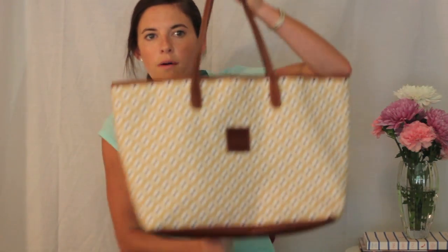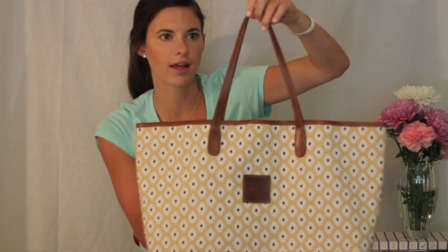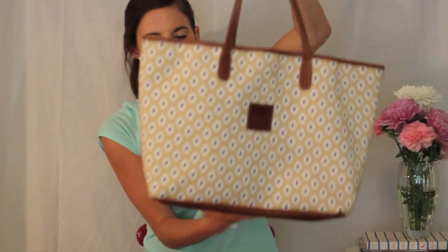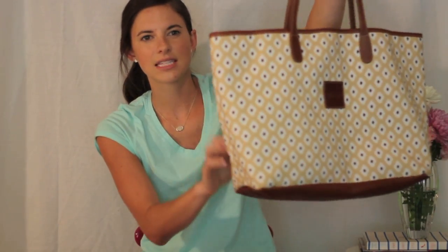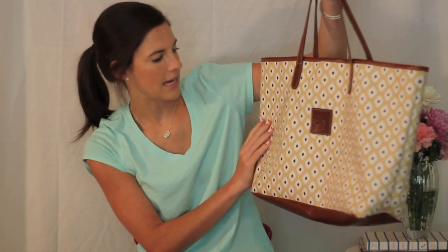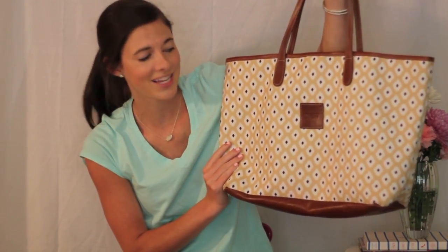But this is amazing. I joke that this is going to be my teacher bag because I'm an elementary education major, and so whenever I go to school to student teach, I always take this bag because it's so durable and it's super big to hold everything. So it has these nice leather straps and a leather base at the bottom, and then this is kind of like a canvasy nylon material, and I just chose it in this taupey tan and brown because it would match everything, and it really does match everything.